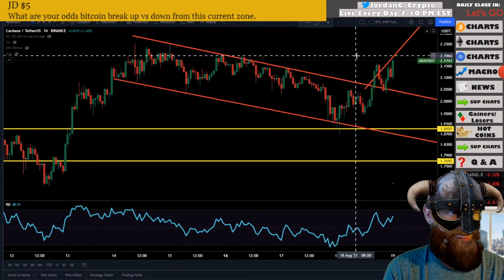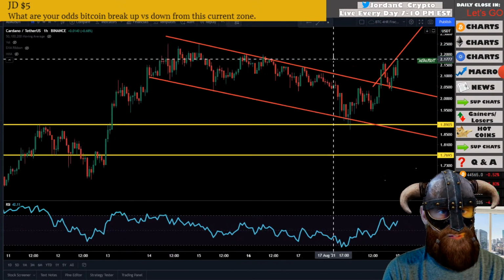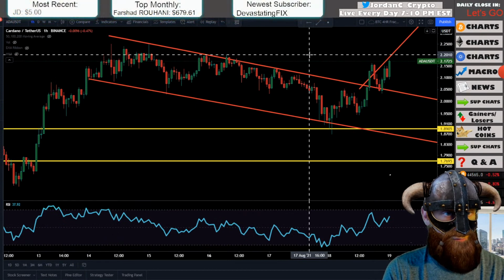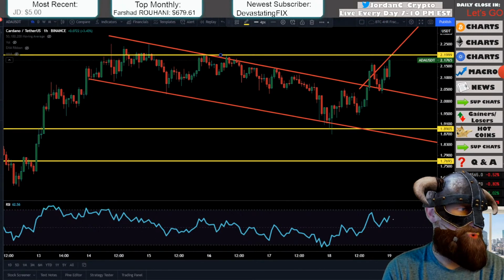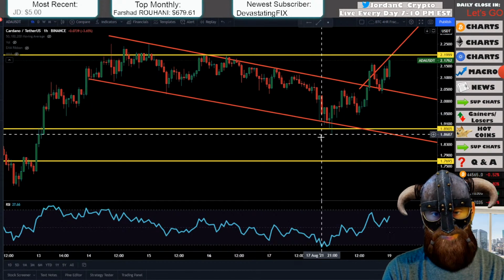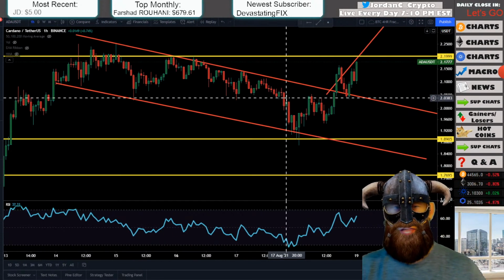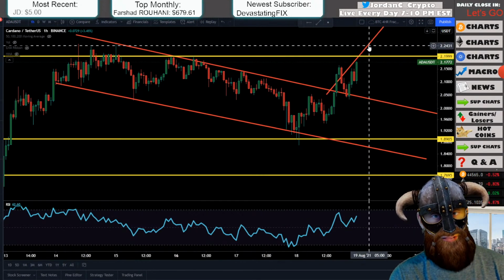Next resistance I'm seeing on the short term is, let's see, I think you're going to be looking at next resistance on the short term being about 220. 220 on the dot here, on the hourly time frame. Watch out for that. We hit 220, we'll see what happens from there.